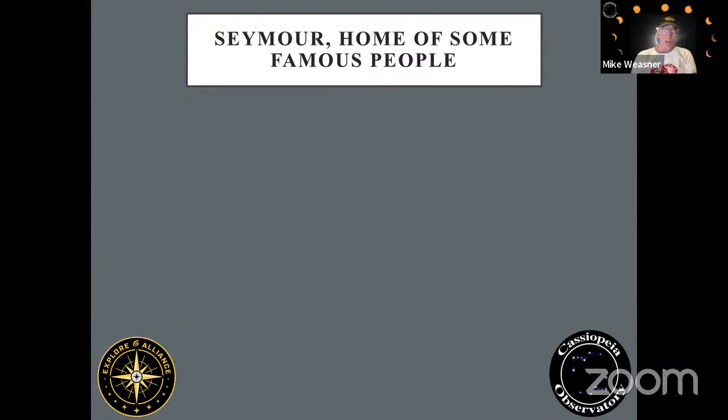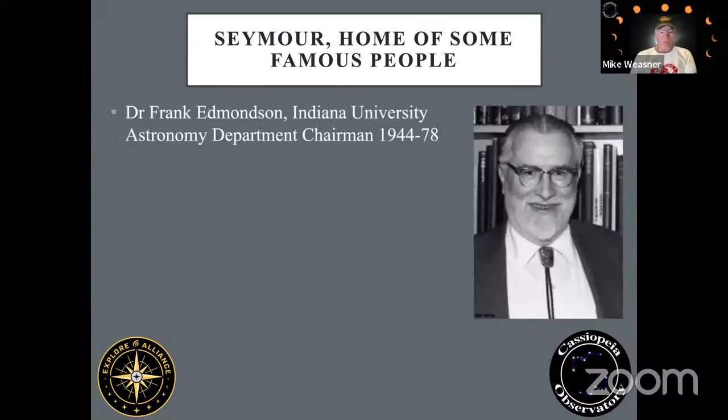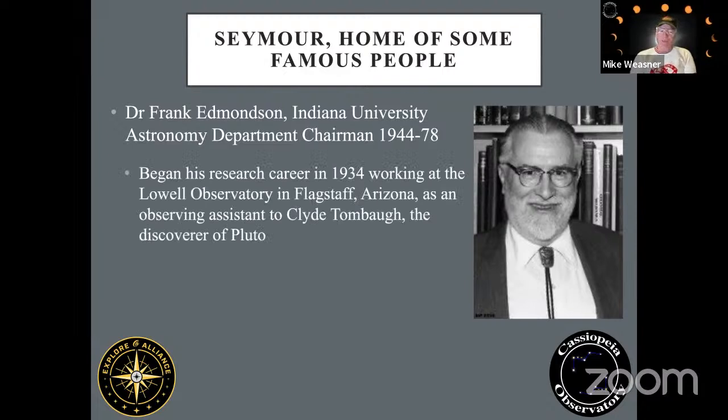A little bit of an astronomy twist now. Dr. Frank Edmondson said Seymour is his hometown, and he was the Indiana University Astronomy Department chairman from 1944 to 1978, a long run for a department chairman. He began his research career in 1934, working at the Lowell Observatory in Flagstaff, Arizona, as an observing assistant to Clyde Tombaugh, the discoverer of Pluto.